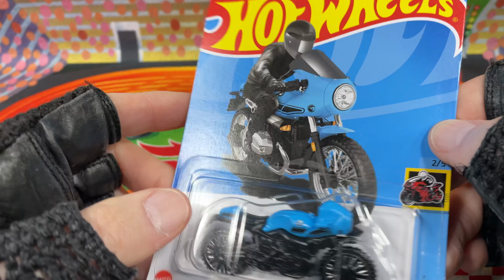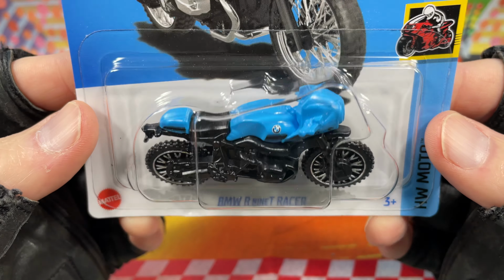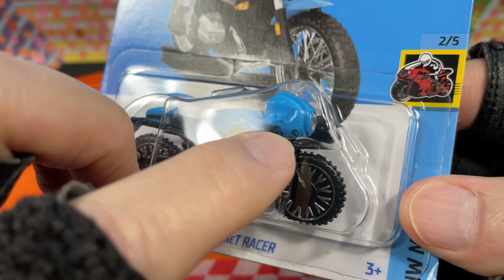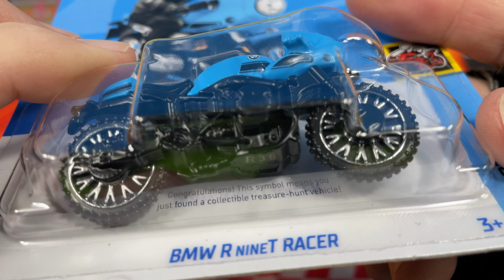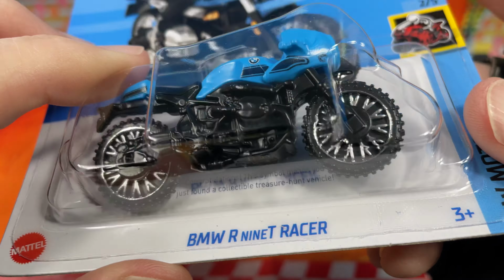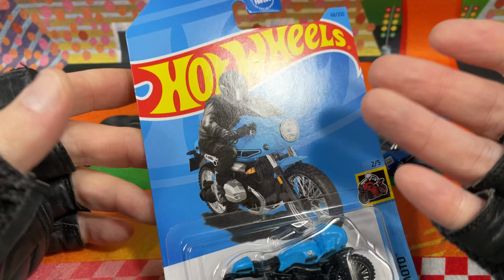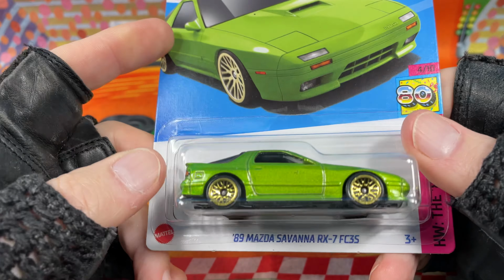And I did find the treasure hunt. Here it is, the BMW R90 Racer. And there's a little flame right there for the treasure hunt symbol. And of course, underneath it says, congratulations, this symbol means you just found a collectible treasure hunt vehicle. Isn't that awesome? Got a nice treasure hunt. Not gonna open that one until I find another one.